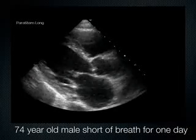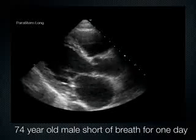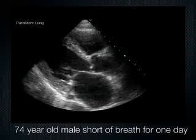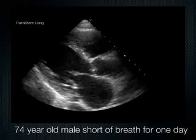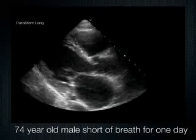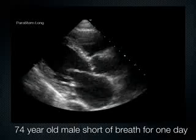Okay, we're going to move on a little bit now and talk about the heart. And I think this is a really important ultrasound to know because it can help you with your resuscitations. So here's a 74-year-old guy. He came in who was short of breath for 1 day. And the question is, why? And another question you often ask is, why is somebody hypotensive? And you can answer these questions using ultrasound of the heart.